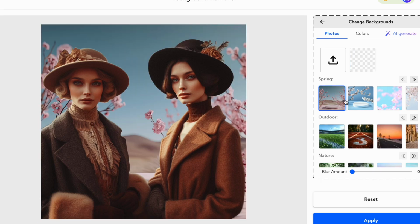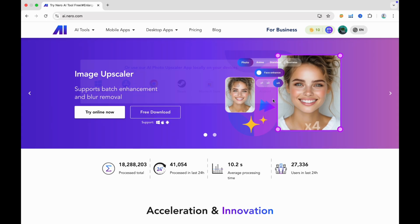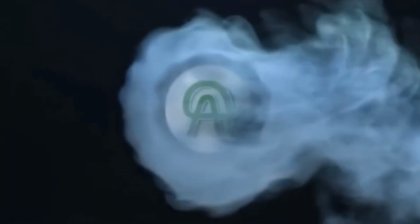Ever wished your photos could just look sharper and cooler without messing around with complicated apps? That's what Nero AI does. I tried it on this old selfie that looked kinda blurry, and in like a minute it was sharper, brighter, and honestly looked way better.